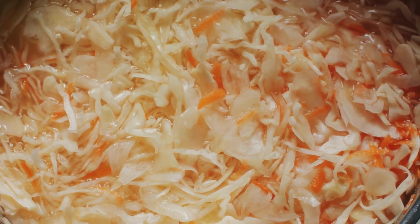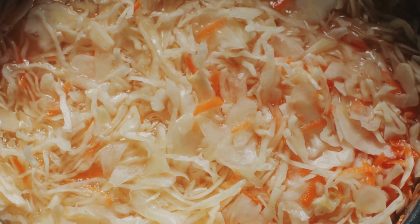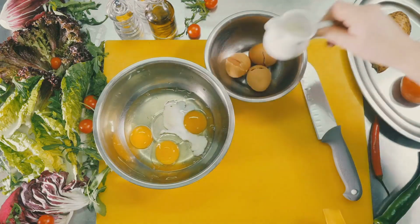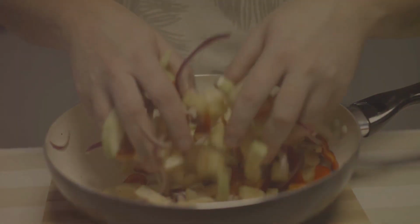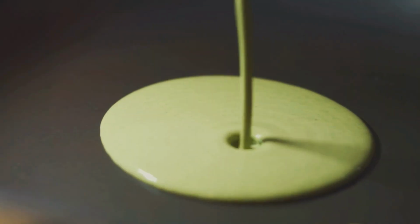Instructions: in a large mixing bowl, combine the shredded cabbage, grated carrot and chopped green onions. Add the flour, eggs, salt, pepper and any spices you prefer. Paprika or chili flakes add a nice kick. Mix everything together until the vegetables are evenly coated with the flour and egg mixture. If the batter seems too thick, add a little water or vegetable broth for a smoother consistency.